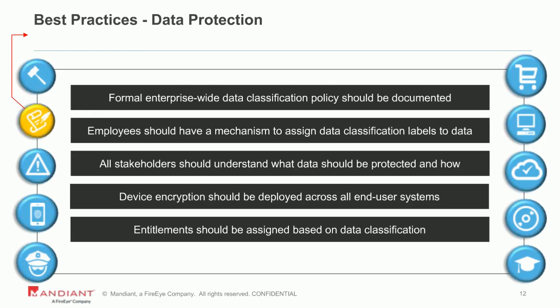The policy is a prerequisite and should guide the development of all subsequent policies, such as the data handling policy, and should help define some key controls that protect this data. That data classification policy really is the foundation with which all data protection should be built on. Number 2, employees should have a mechanism to assign data classification labels to data. This is essentially the mechanism that allows users to adhere to the data classification policy and to define the level of security that should be associated with the data.